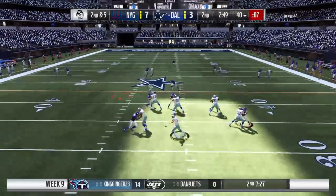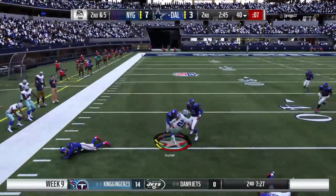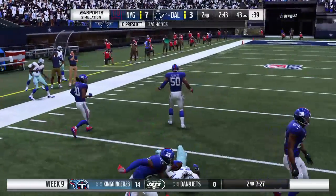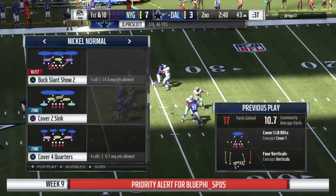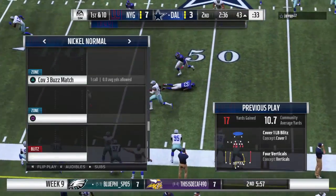Out of the gun, here's Prescott. A dump off to Elliott. And he'll work it across midfield inside the 45. 17 yards on the pickup there. The drive will continue. It's a 1st down.